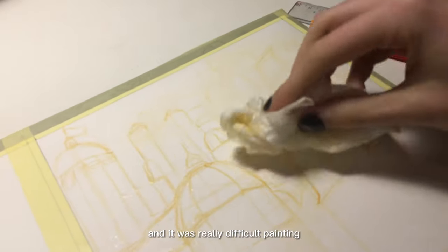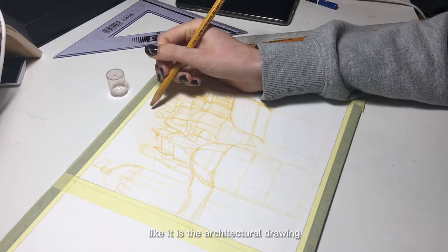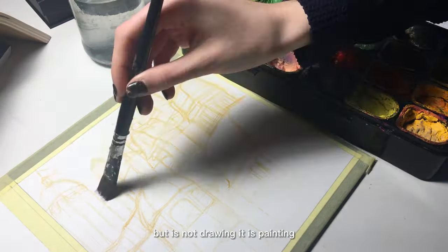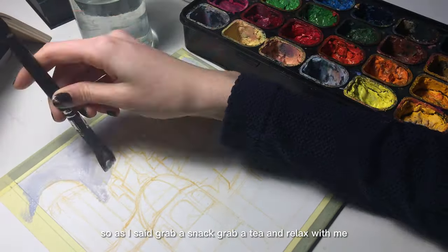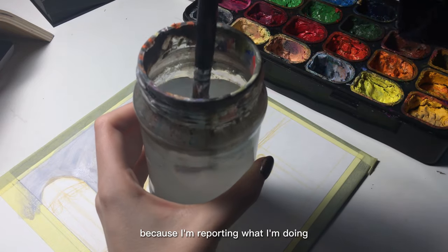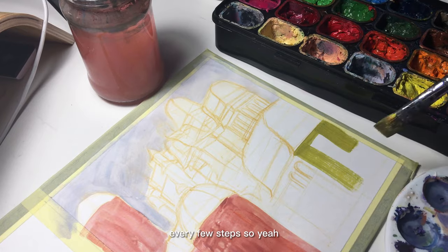And it was really difficult painting because of the amount of details and everything. Like, it is the architectural drawing, but it's not drawing, it's painting. So, as I said, grab a snack, grab a tea, and relax with me. I will see you in a second because I'm reporting what I'm doing every few steps.